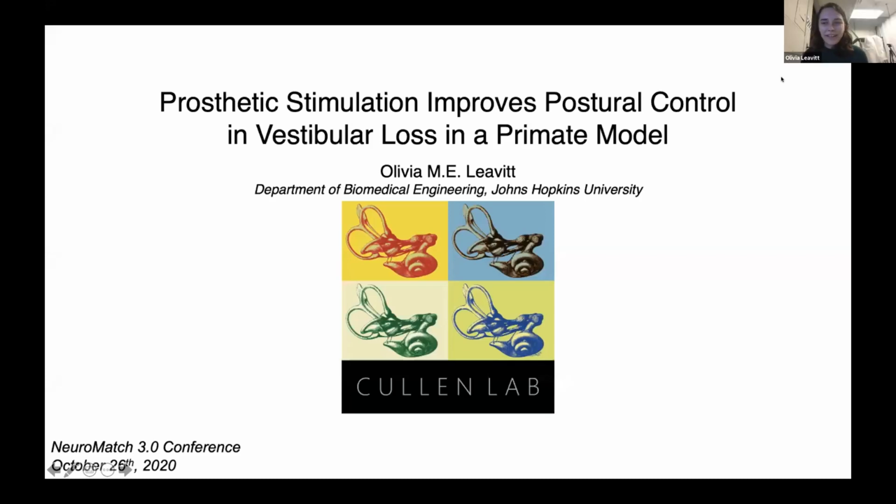Good afternoon, everyone. I'm Olivia Leavitt from the Cullen Lab at Johns Hopkins University, and I'm going to be presenting some preliminary data on prosthetic stimulation in a primate model with vestibular loss.